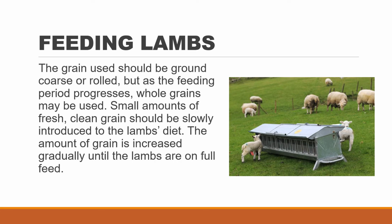Then, the grain used should be ground, coarse, or rolled. But as the feeding period progresses, whole grains may be used. So in creep feeding, the grain you give should be ground, coarse, or rolled. After that, as the feeding period progresses, as time goes on, you can feed whole grains, those that are no longer crushed or rolled. Small amounts of fresh, clean grains should be slowly introduced to the lamb's diet. The amount of grain is increased gradually until the lambs are on full feed.